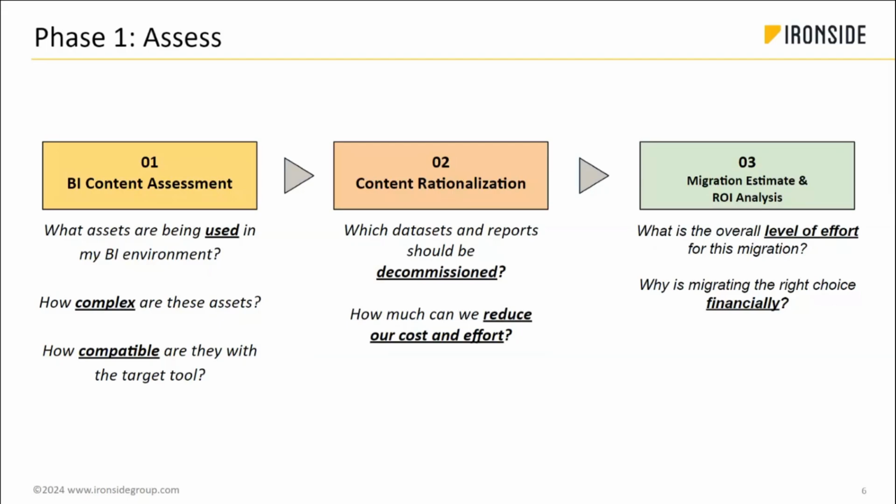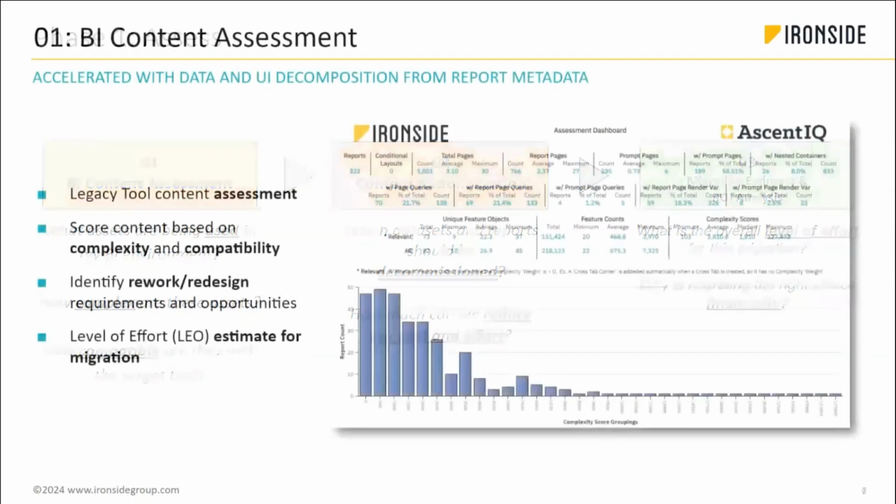And then finally, the third part: what is the overall level of effort to move all of this information, all of these reports and dashboards that have been built out? And then how does this make sense financially? So we'll talk a little bit about that as well. Ryan, next slide, please.